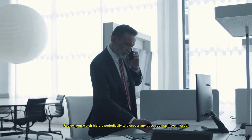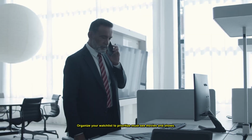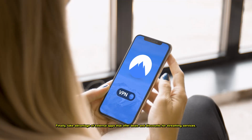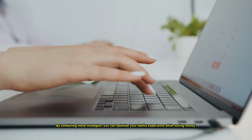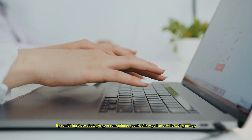Review your watch history periodically to discover any titles you may have missed. Organize your watch list to prioritize must-see movies and shows. Finally, take advantage of external apps that offer deals and discounts for streaming services. By combining these strategies, you can optimize your Netflix experience while saving money.